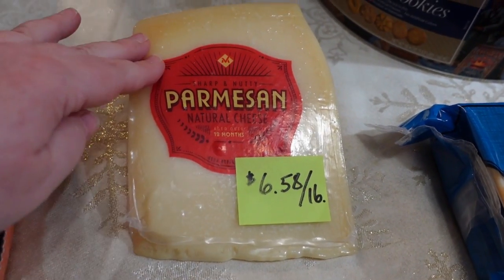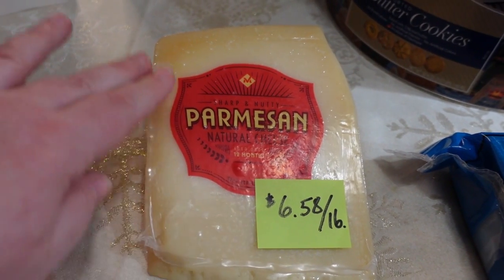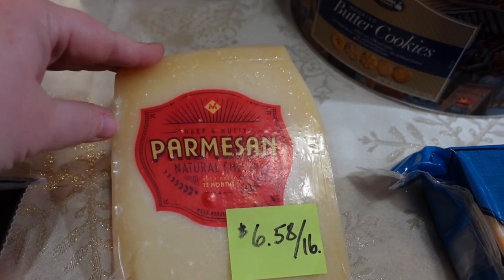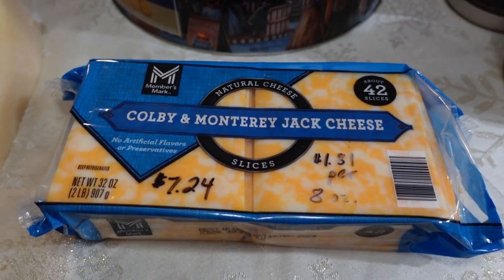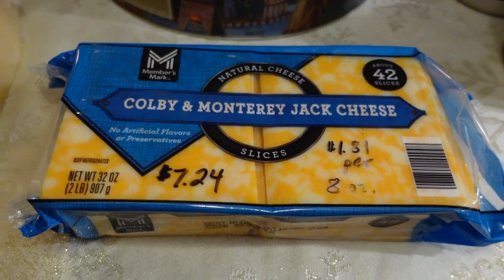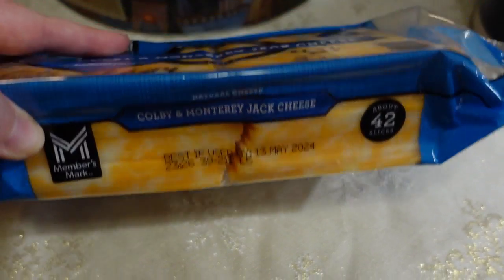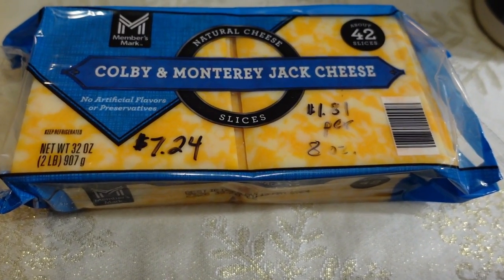But we've been very pleased with this. $6.58 a pound, which is the best price that I've been able to find for a block of Parmesan cheese. The sliced cheese. Sam's Club beats others on the sliced cheese. This is a 2-pound block of Colby Jack slices, and it sells for $7.24.